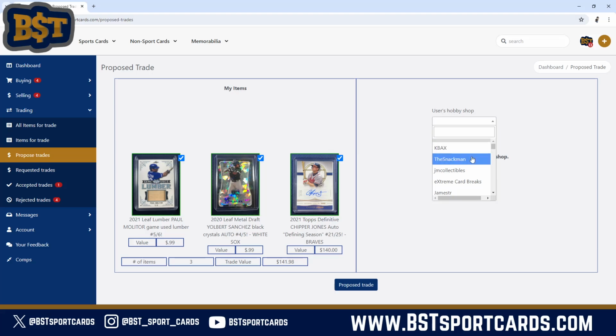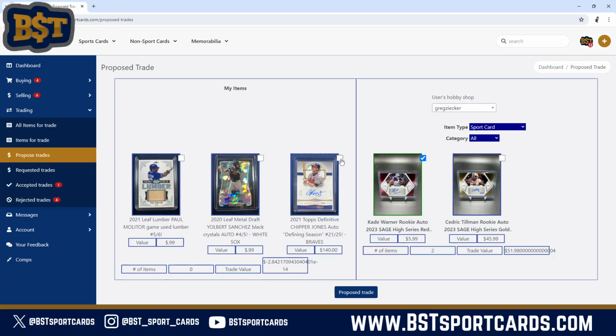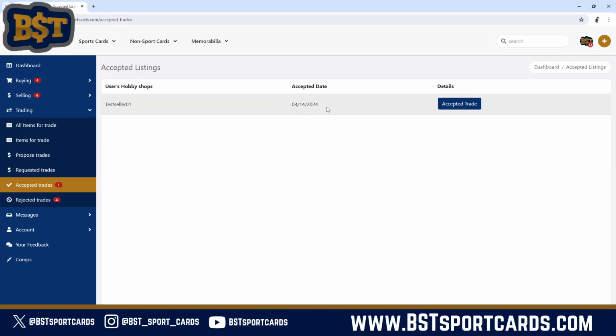So I can go into different users' hobby shops and see where I want to propose a trade based on this item and this item. You can see there's a couple things going on here that I need to address. But you'll be able to say, okay, I want to trade whatever these items are, and then these items. And even though it's a bigger trade, maybe I want to propose it anyways. And then if they accept it, you'll see it here.